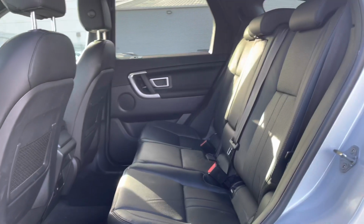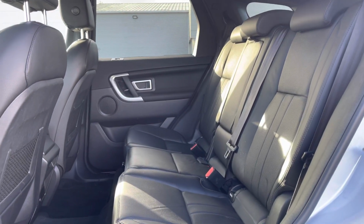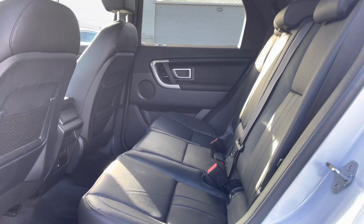Give you a quick look at the rear seats. Got the full black leather interior. Huge amount of leg room in the back there as well. It's very comfortable to be in no matter where you're sat.